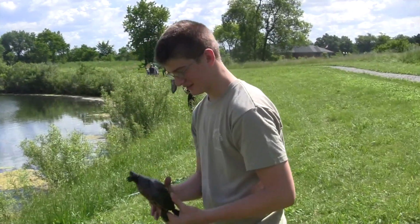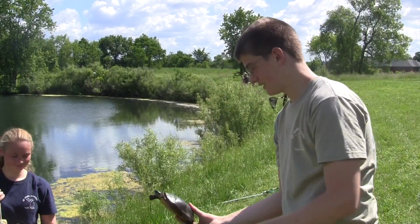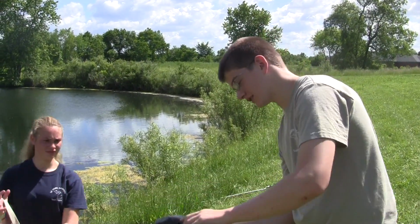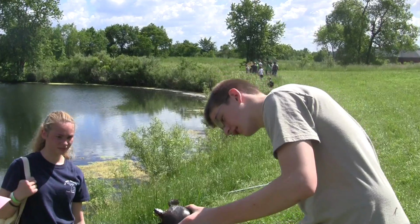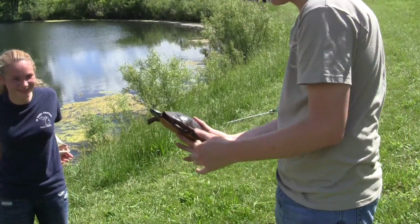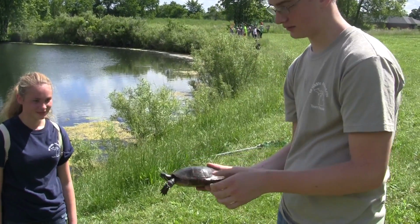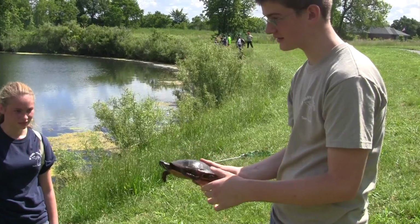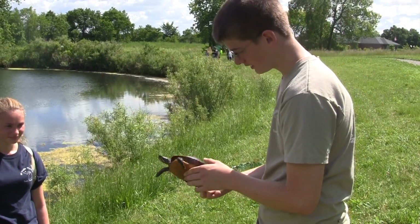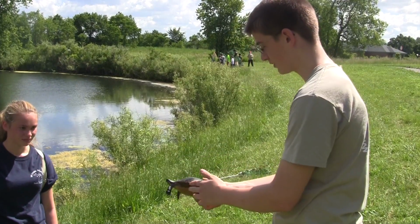Okay. This is a painted turtle, and you can tell it's a female because the shell is domed up more, and it goes out at the bottom. Why does it go out at the bottom? Because it has to store its eggs in here, and you can tell it's a painted turtle because it looks like somebody painted on it.